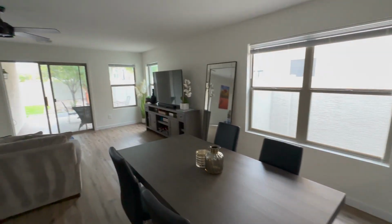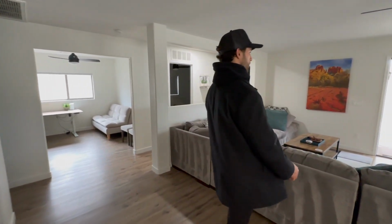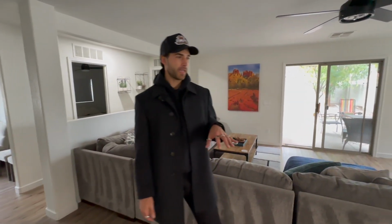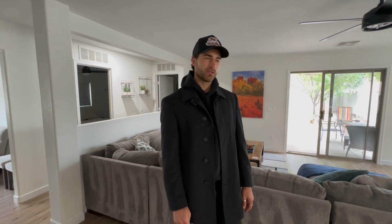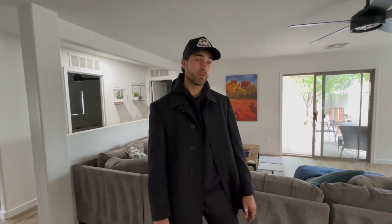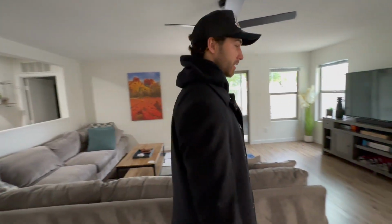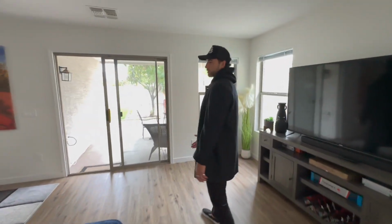February and March by far are always the busiest months in Arizona for short-term rentals. This specific property is grossing me $7,100 in bookings for the month of February, $2,200 plus whatever the utility bill is. And since this house does not have a pool, the utility bill is super cheap. So we're looking at probably a break even on this specific property of about $2,400 a month.